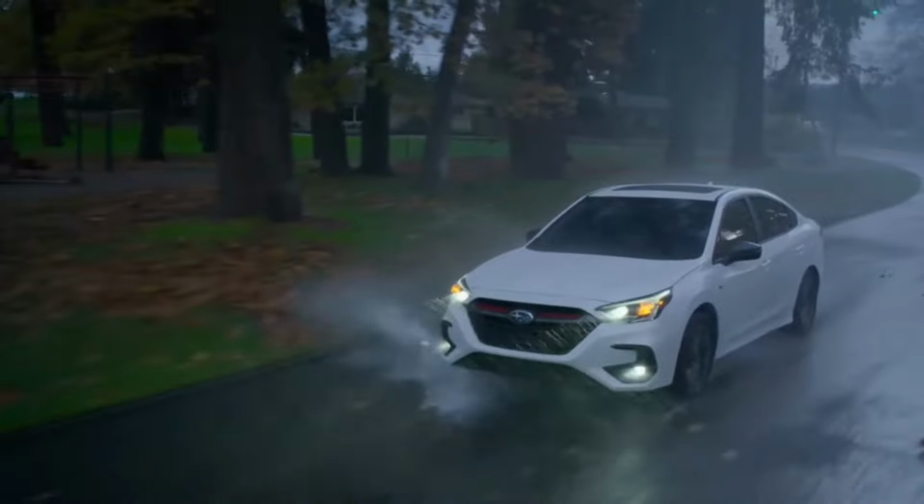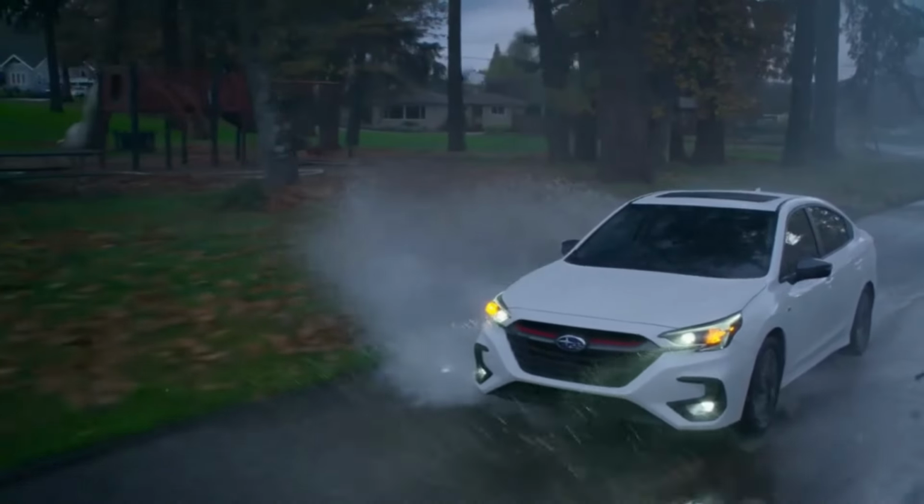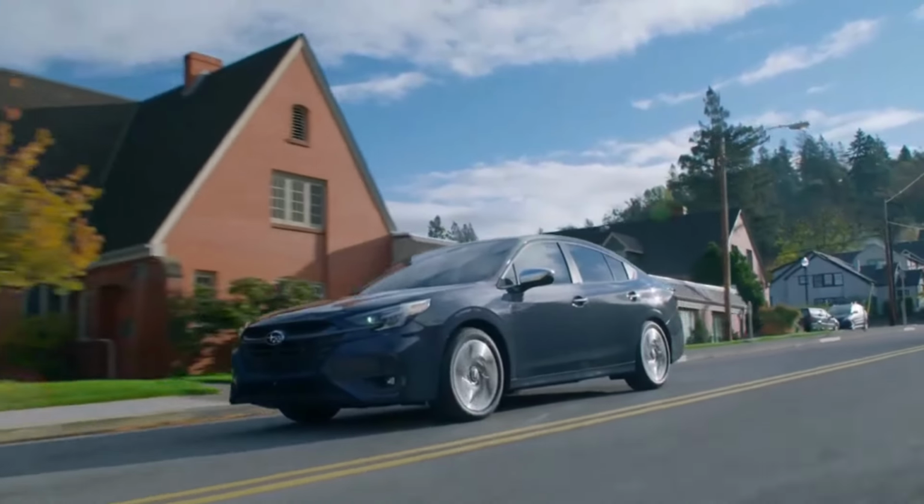Subaru makes some of the best AWD vehicles on the market, but not every model is a winner. Choose wisely.